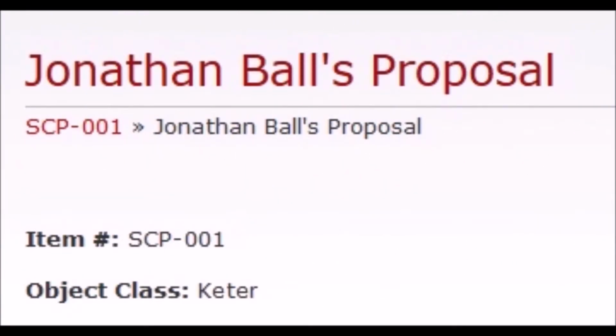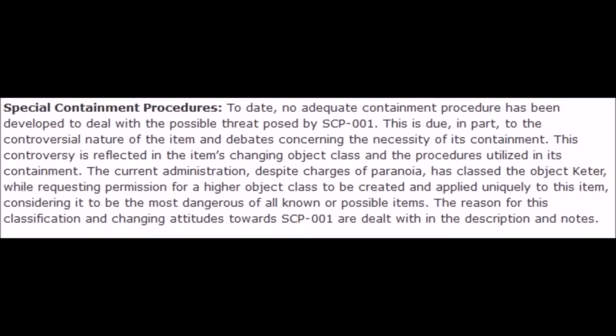Jonathan Ball's proposal. Item number: SCP-001. Object class: Keter. Special containment procedures: To date, no adequate containment procedure has been developed to deal with the possible threat posed by SCP-001.